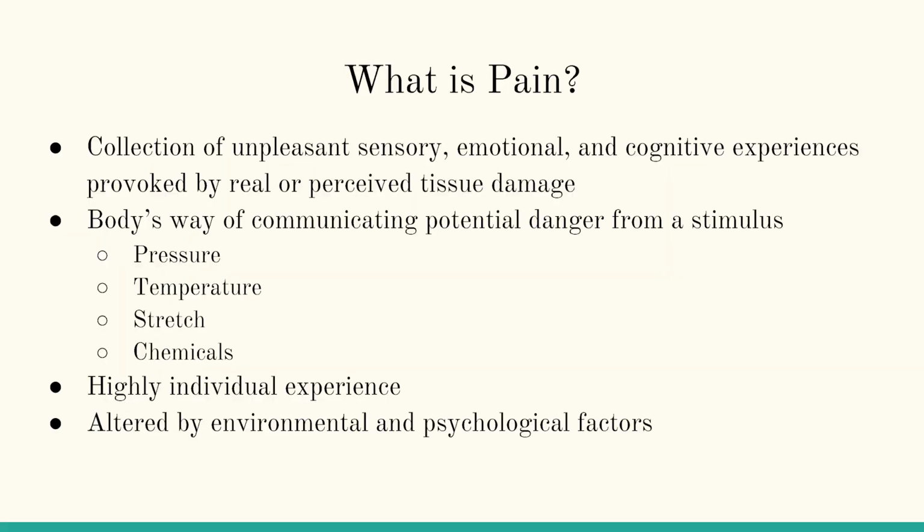So this can come with any stimulus, whether it be too much pressure, too much temperature, too much stretch, or the presence of chemicals. Pain is a subjective experience. That means that each person will experience something a little bit different with a given stimulus. One person may have a little bit of pain with hot water that's a little bit warm, and another person would find it a little bit more painful in that situation.